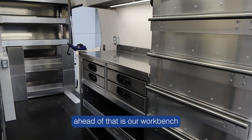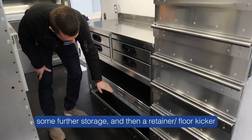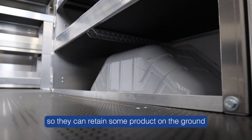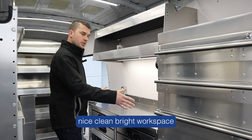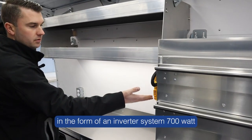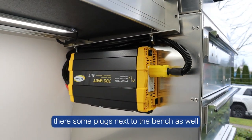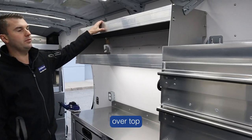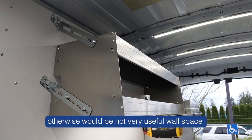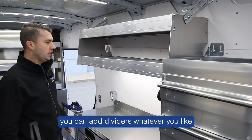Ahead of that is our workbench with some additional pull-out drawers underneath, some further storage, and then a retainer floor kicker so they can retain some product on the ground there by the wheel well. Nice, clean, bright workspace. We've got some onboard power here in the form of an inverter system, 700 watt. There are some plugs next to the bench as well. Over top, you do have additional storage, which is super handy. Otherwise, it would be not very useful wall space. So you can put bins up here, you can have dividers, whatever you like.